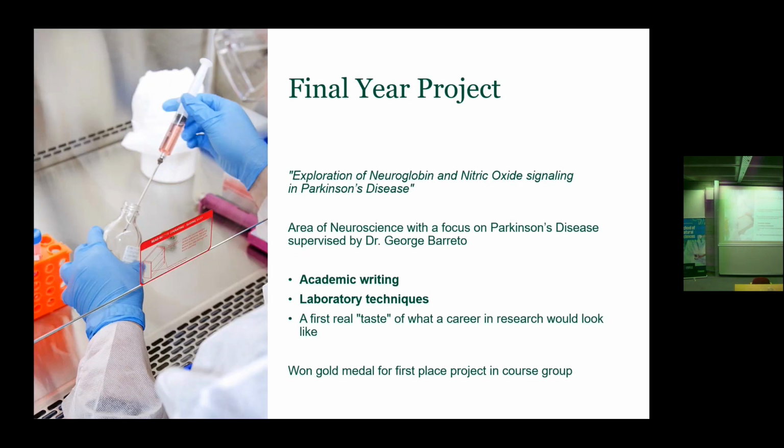And then moving on to my final project, which is really one of the highlights of my course. I won't go into too much detail about it because it might be a bit confusing, but it was basically in the area of neuroscience with a focus on Parkinson's disease, and it was supervised by Dr. George Barretto. So it was really a great opportunity, and it was a real first taste of what a career in research could possibly look like. We got some great experience in academic writing, in writing our reports, and also in experimental design. And I also got to learn some new laboratory techniques and apply those to my report.